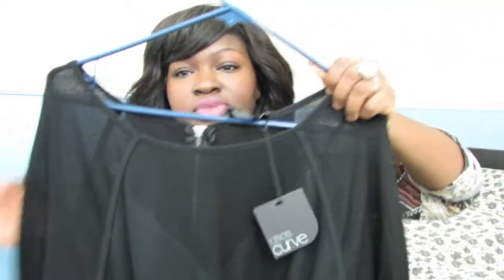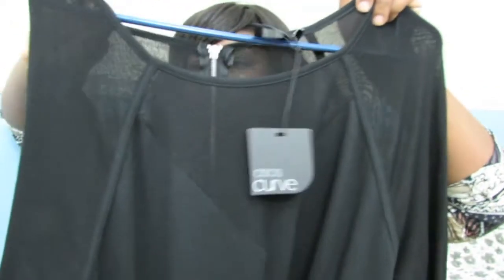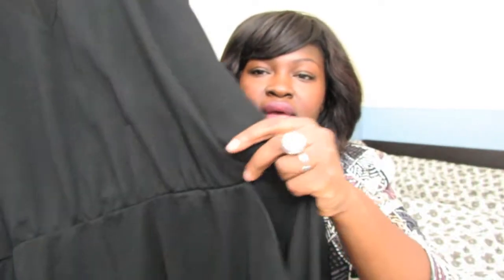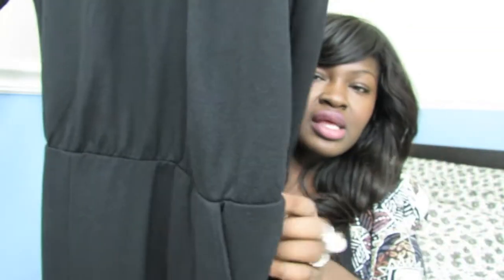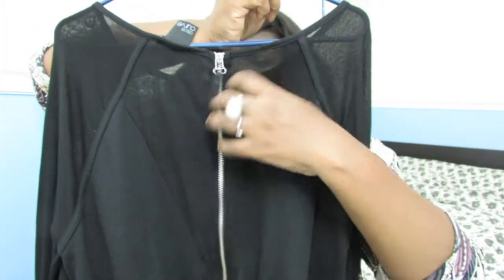It's basically a jumpsuit, and I'm going to insert a picture, okay? It features this mesh detailing right here. And the whole sleeve is made up of this mesh. Okay, both sides. It's kind of long sleeve. And this is the waist. It has like a gathered waist. And it's long all the way to the bottom of your knees. And it has pockets. It kind of reminds me of a tracksuit, you know. And it has an exposed zipper in the back and the same mesh. Okay, and I believe it was $58.